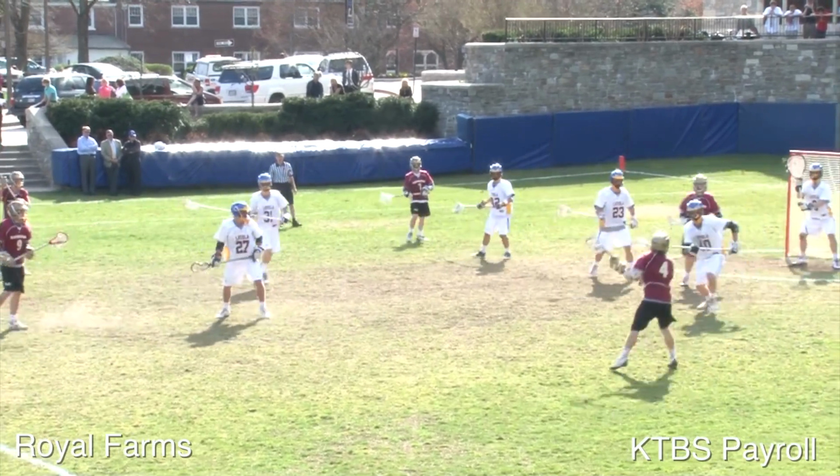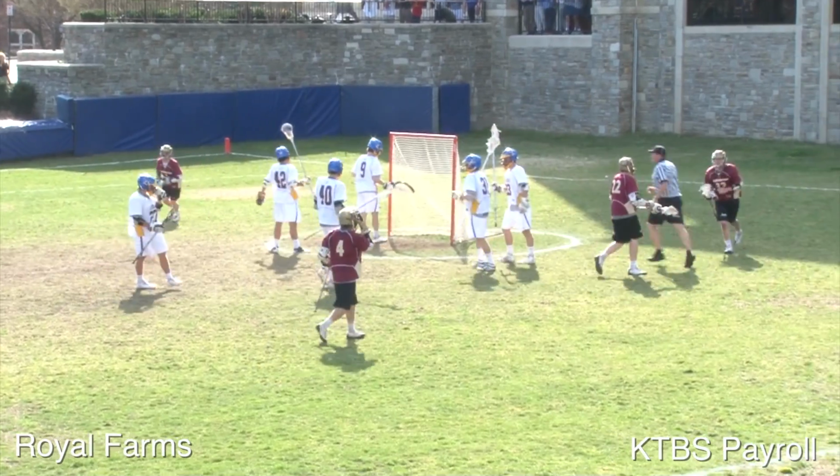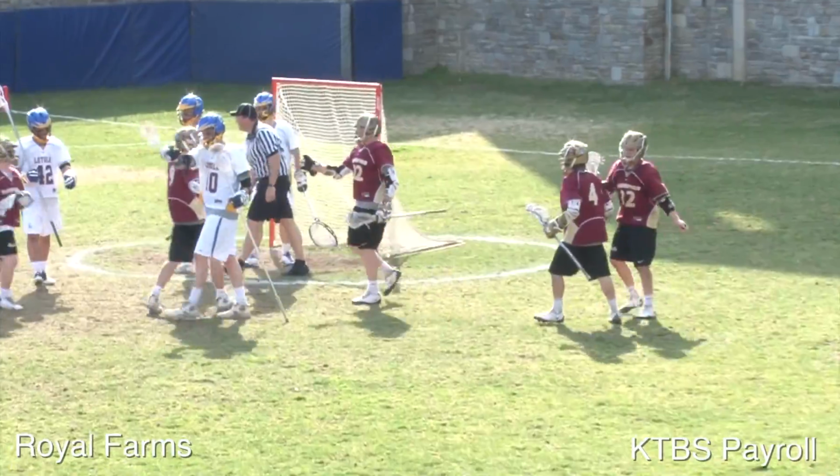Top side, Henry Blinn. Sammy Rohr, here's McBride. Inside feed to Hupfeld, goal. Riley Hupfeld gets it from Gavin McBride. And just like that, 3-2 Haverford.